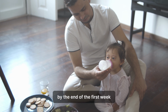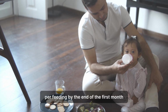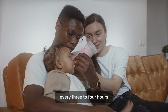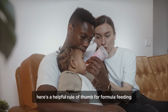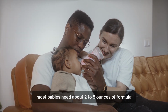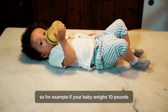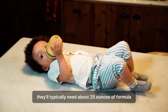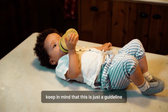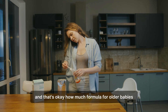By the end of the first week, most newborns are drinking around 2 to 3 ounces per feeding. By the end of the first month, they'll usually take 3 to 4 ounces every 3 to 4 hours. Here's a helpful rule of thumb for formula feeding. Most babies need about 2 to 5 ounces of formula per pound of body weight per day. So, for example, if your baby weighs 10 pounds, they'll typically need about 25 ounces of formula in a 24-hour period. Keep in mind that this is just a guideline. Some babies may need more or less, and that's okay.